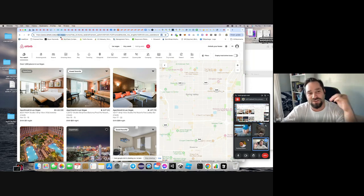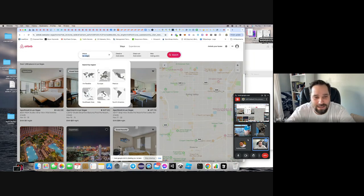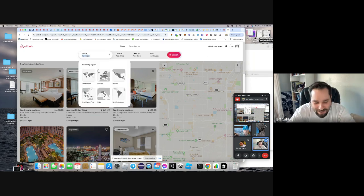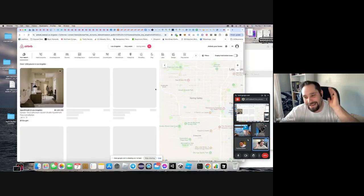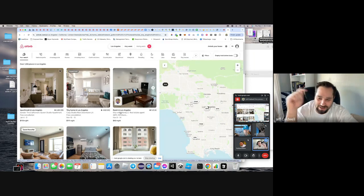Well, here's what's crazy. This is called systematic SEO. If you see this page where it says Las Vegas, and then we have all these places we could rent for a night in Las Vegas, well, I could type up here, if you notice how this page looks, it's the same. If I type in Los Angeles and I search, it's the exact same page, but we're in Los Angeles.